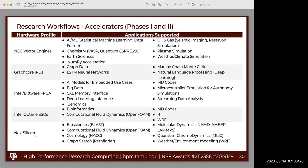And NextSilicon is very exciting. It has some software layer that will let you compile your codes and utilize the NextSilicon accelerator, which is an emerging technology to run your workflows and do an analysis, and it will adapt to the workflow to try to accelerate it. So it can be used in a wide variety of applications, molecular dynamics, some computational fluid dynamics, and so forth.